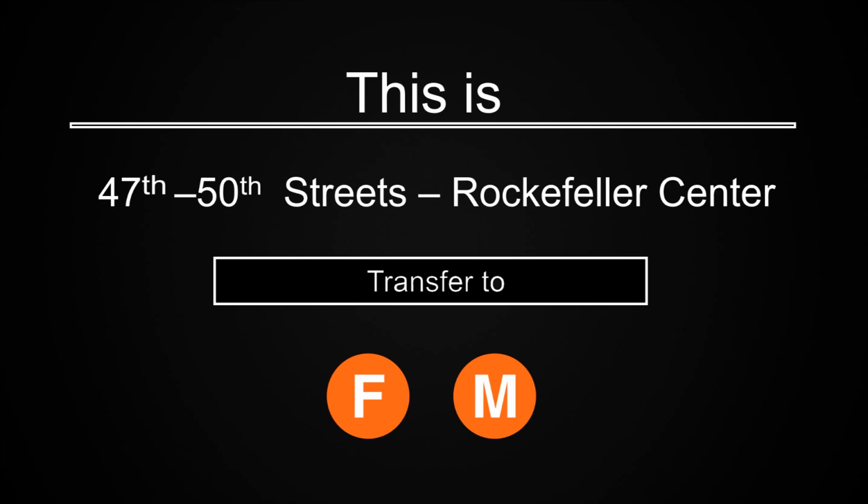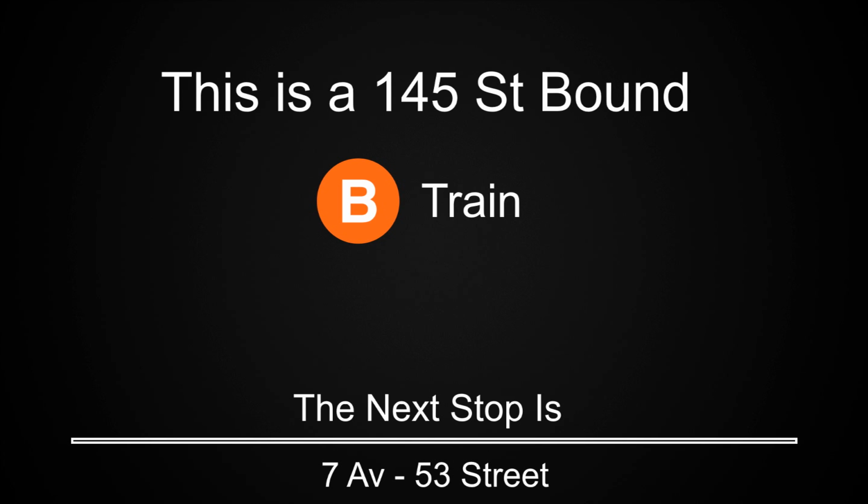This is 47th, 50th Streets, Rockefeller Center. Transfer is available to the F and M trains. This is a 145th Street bound B train. The next stop is 7th Avenue, 53rd Street.